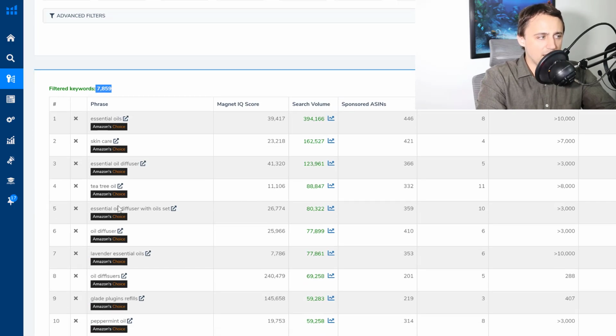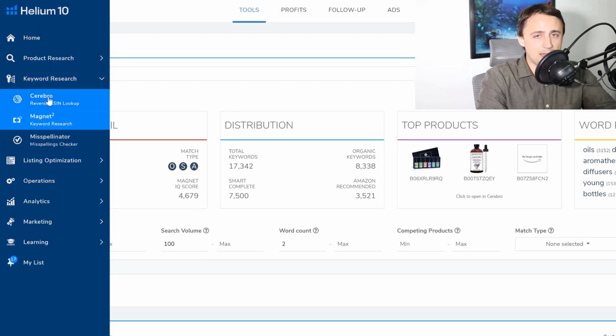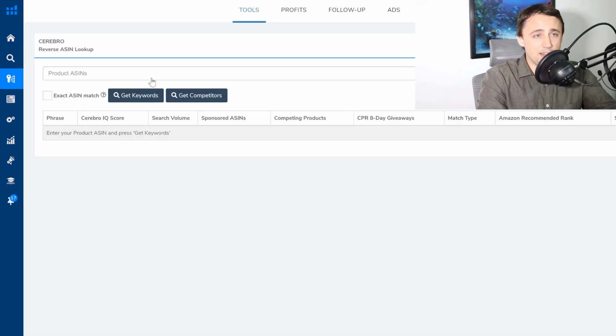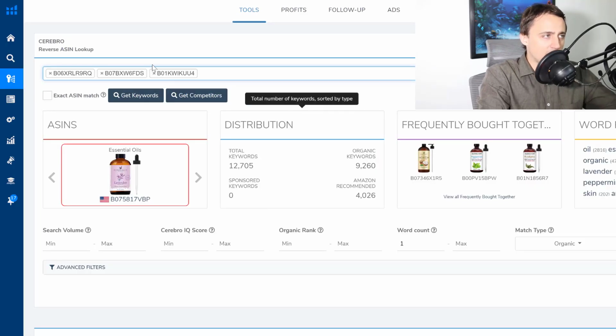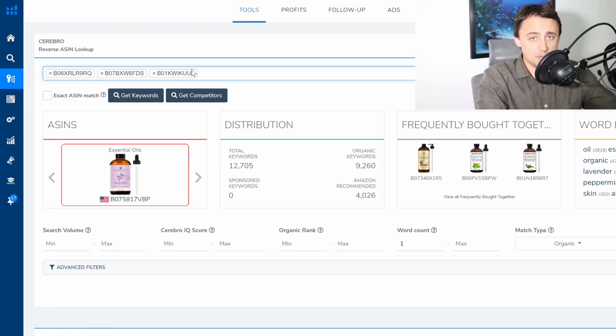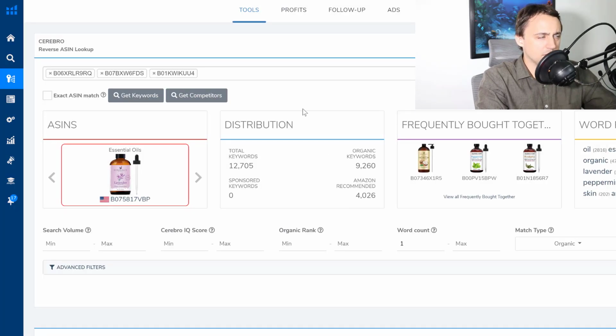And if you're finding that you're still in the thousands like this, another thing that you can do, instead of using Magnet, is you can go back to Cerebro and you can run multiple ASINs. So what I did is I took 3 of the best-selling essential oil blends. I combined them here into the Cerebro tool, so we can actually run a search for all of these at the same time and find keywords that all 3 are performing for. So that's another way to narrow it down. So let's do get keywords. New search.